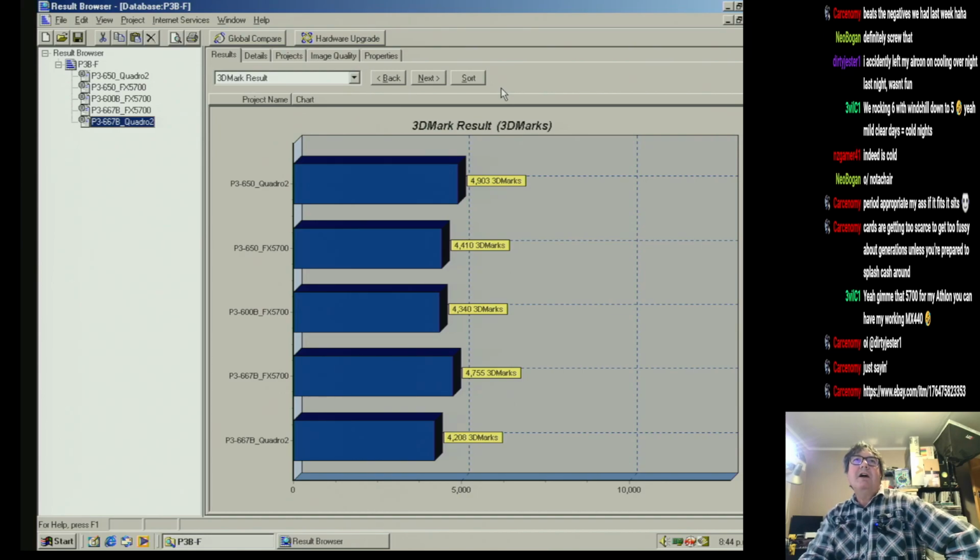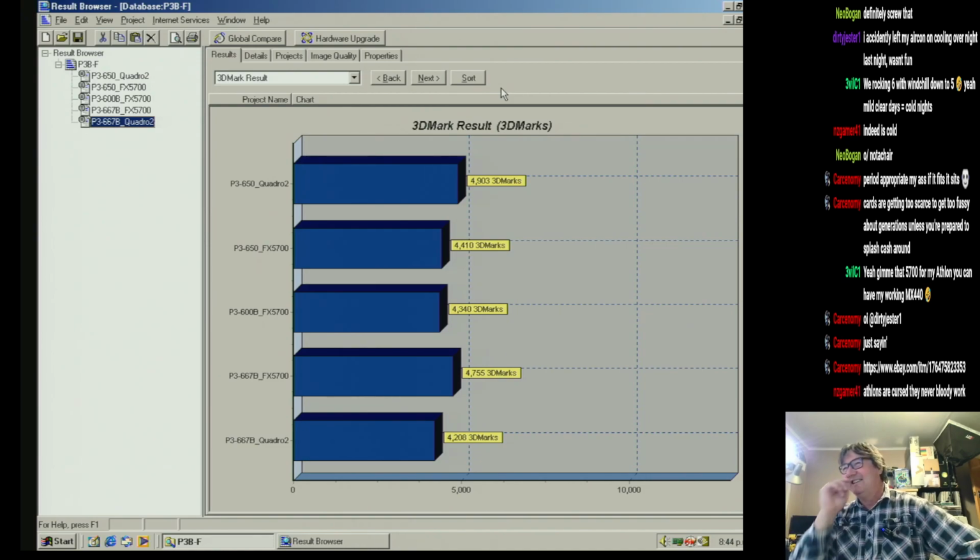Well, hey, I've got an Athlon here as well. We'll see. If I can't get my Athlon going, I don't know. Then again, I've got a P4 build coming up. You might have to wrench pretty hard with that one, Evil C. We'll see. We'll see.